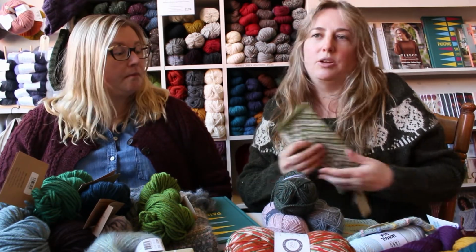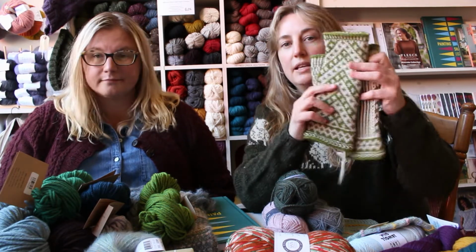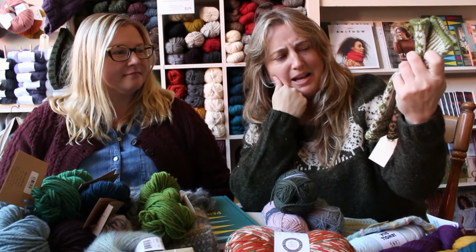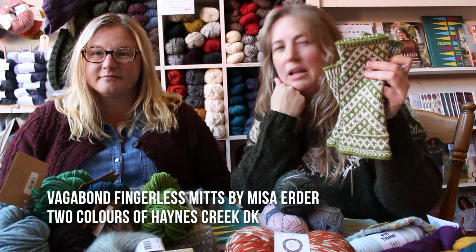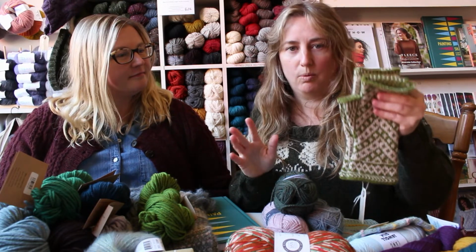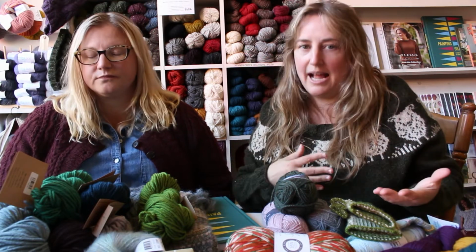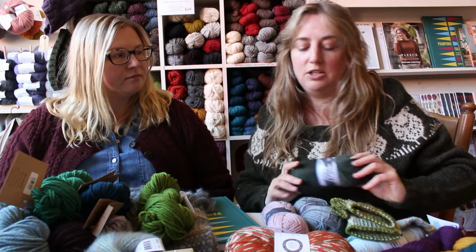And with that many colors to choose from, this is fantastic for colorwork. I did these fingerless colorwork mitts. This pattern is Vagabond. I think it's a free pattern, it's on Ravelry, I can't remember if it's free or not. But anyway, this yarn is tremendous for colorwork. Especially as we talk about Christmas gifts, some of us like to make stranded mitts or stranded hats for people, and 100% would recommend this yarn for that.